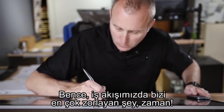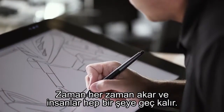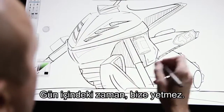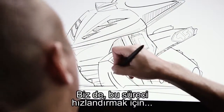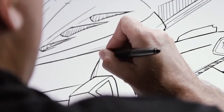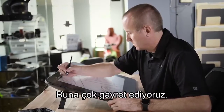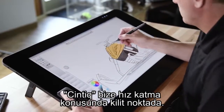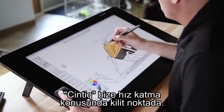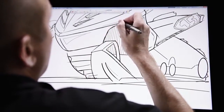I think the biggest challenge for our workflow is always time. We're always out of time, we're always late. There's not enough time in the day and we're never given enough time to complete a project. So anywhere we can find ways to speed up the process, ways to reduce the amount of iterations back and forth with the customer, that's something we're always striving for here. The Cintiq is key to speed for us. It's the way we get to the finish line for our customers faster.